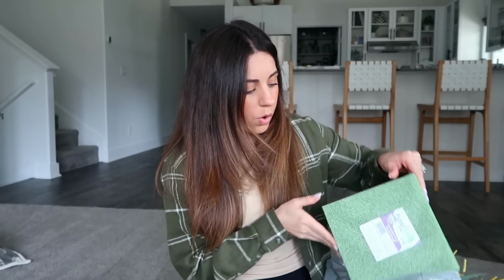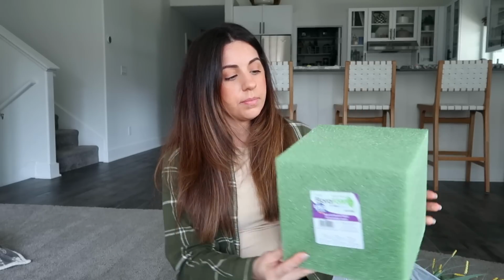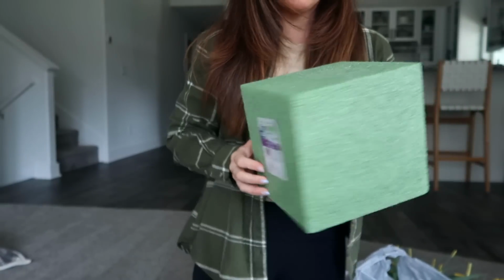I bought a couple of these foam blocks. I think they were like $10 each. So I'm gonna stick the flowers in here. If you live in Michigan, you know what I'm talking about. It's been so windy, rainy, hail. I'm pretty sure we have like a tornado warning. So I haven't been too eager to get this all out there in the pot, but hopefully by the end of this vlog, I have it all put together so we can see what it looks like.